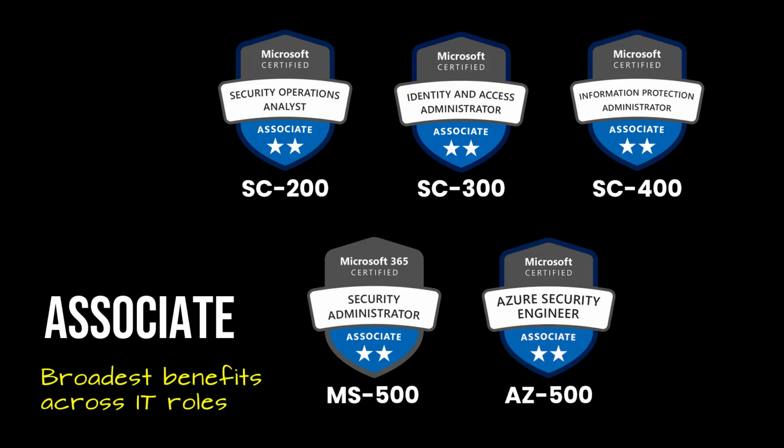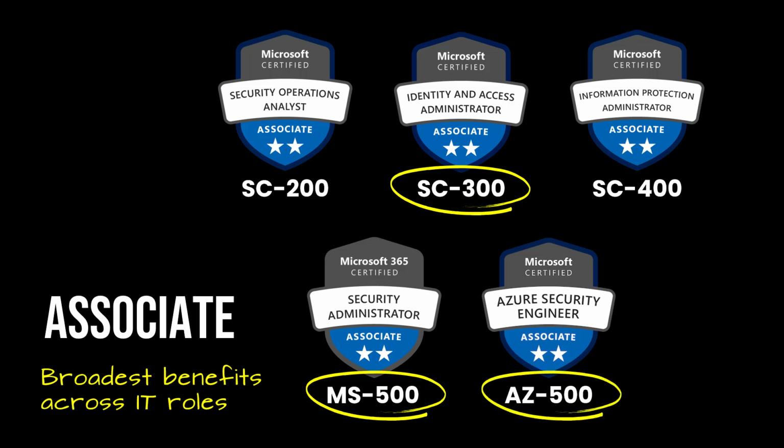So let's start with broadest benefits across IT roles. So I told you I love that Identity and Access Administrator exam. That is good for everybody, man. Identity and access is life when it comes to cybersecurity. You will use this knowledge almost regardless of your role. I like this Security Administrator exam, and I like this Security Engineer exam because these have broader technology focus, as I mentioned, than their later SC exams.